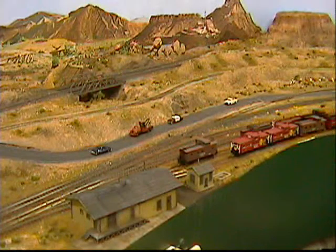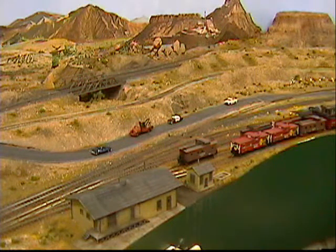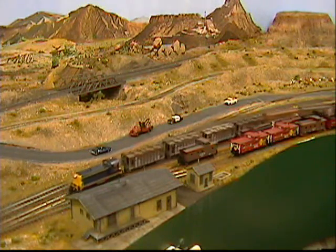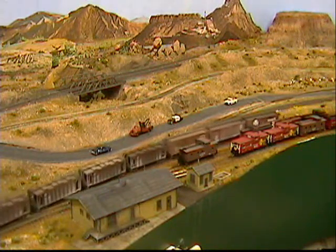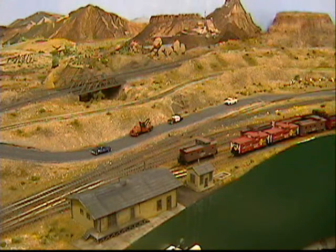Okay, we can see locomotive 2415 is rounding the bend, coming to the caboose track. His caboose is already set out there. You can see it in the foreground. He'll be bypassing the switch on the left-hand side of the screen, and then he'll back up and get the caboose. Okay, he's beyond his switch. He'll be backing up to get his caboose.